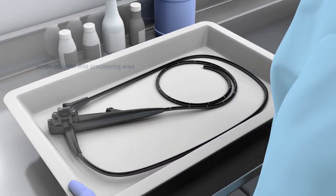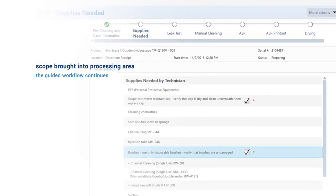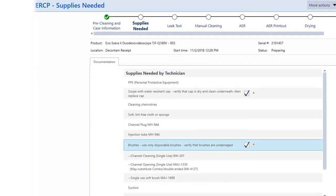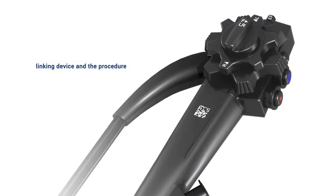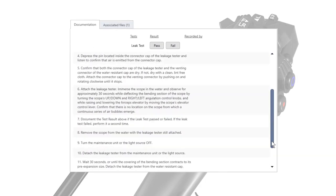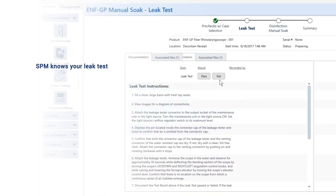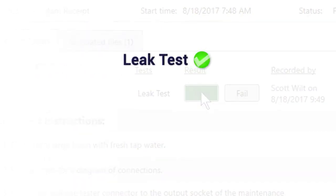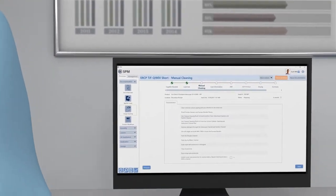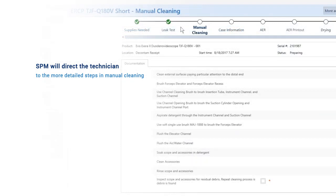Once pre-cleaning is complete and the scope brought into the processing area, the guided workflow continues to discipline the work required. With the recognition of the device, the guided workflow for the device continues, linking the device and the procedure for which it was used. As the guided workflows are based on the requirements of the device and the way the processing area is outfitted, SPM knows how you perform your leak test and provides unique work instructions accordingly. When the criteria have been satisfied for a conforming leak test, SPM will direct the technician to the even more detailed steps in the manual cleaning process.